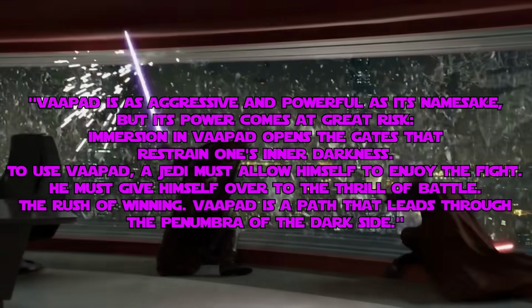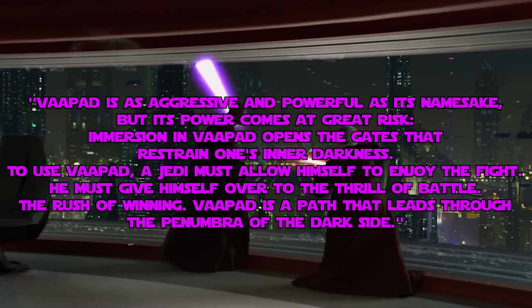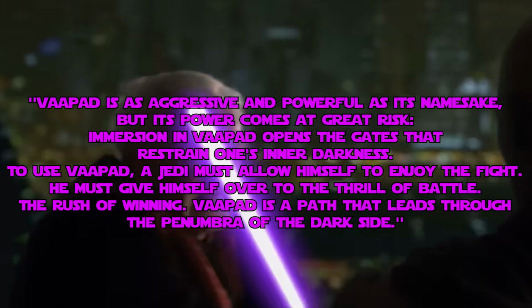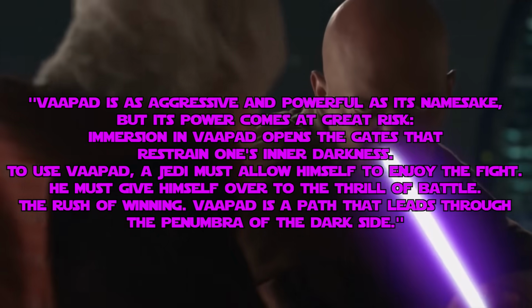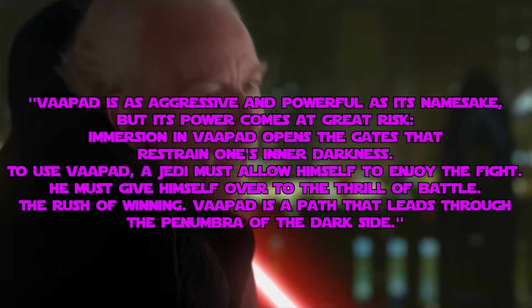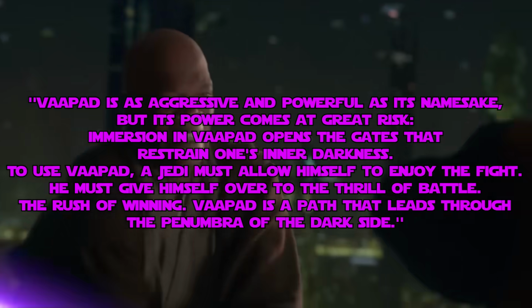Immersion in Vaapad opens the gates that restrains one's inner darkness. To use Vaapad, a Jedi must allow himself to enjoy the fight. He must give himself over to the thrill of battle, the rush of winning. Vaapad is a path that leads through the Numbra of the dark side."